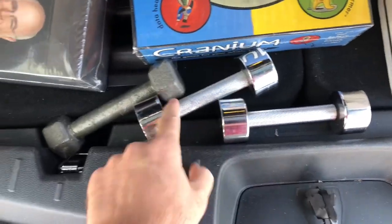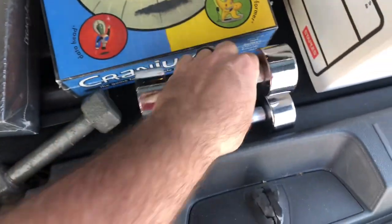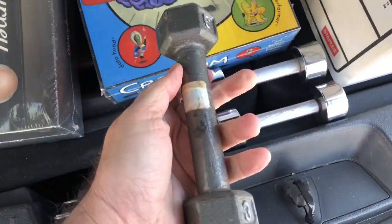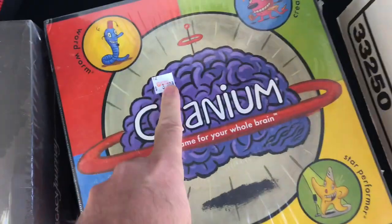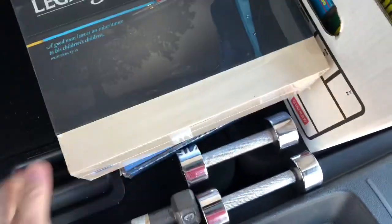First, you see I got some 3-pound weights here. At least I think these are all 3-pound, yeah. They sell them for $1.50 a pound, so I pick them up. These ones do okay, and then I got one loose one. I actually think I have another loose 3 at home that I can go with. Picked up a brand new sealed Cranium. That was $3.